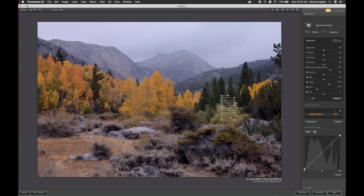So the benefit here is you can use the sliders that are in this specific control point, or while this control point is active and the sliders are out, you can actually use the sliders on the right side of the interface, and whatever you do is going to be reflected in that particular control point. That's an important thing to think about, because it might be easier to use the sliders on the right or to specifically highlight the number and type in a different number. Like if I wanted 10% shadow adjustments, I just click on the number, type it in, and make sure I get that particular number. There's 45% as I hit enter, and that's good to go.